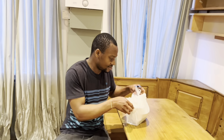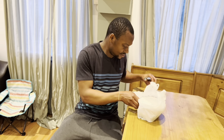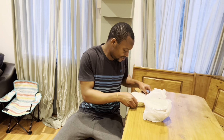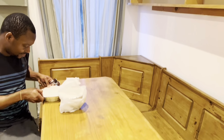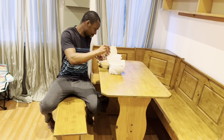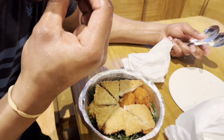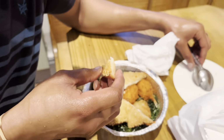So are you hungry? You're not hungry, so what are you trying to do? So this is a little dining, as you can see somebody's already chilling there. And we got some Chinese.